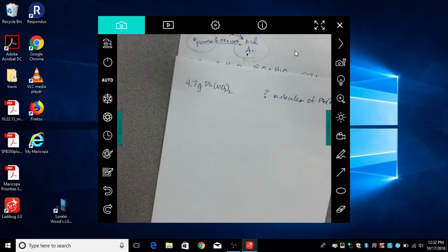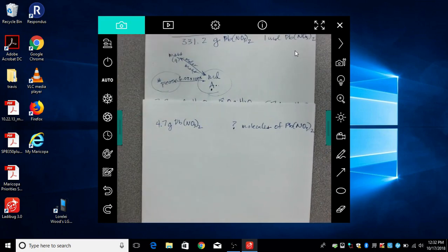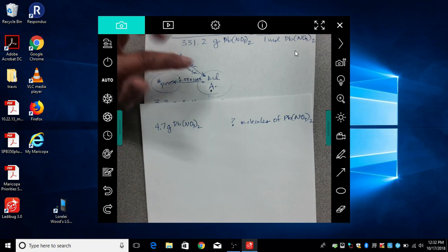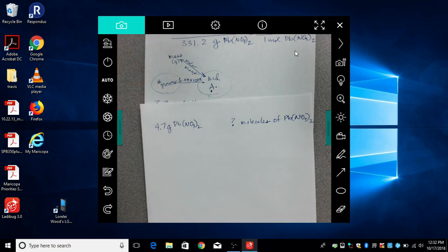All right, so now it gets a little more difficult. There's my stoichiometry flow chart. So now where am I starting on my stoichiometry flow chart? Mass. I'm starting up here. Is there a direct route to go from mass to number of pieces? No. What I have to do is go from mass to moles first, and then from moles to number of pieces. So that's going to require 2 conversion factors.